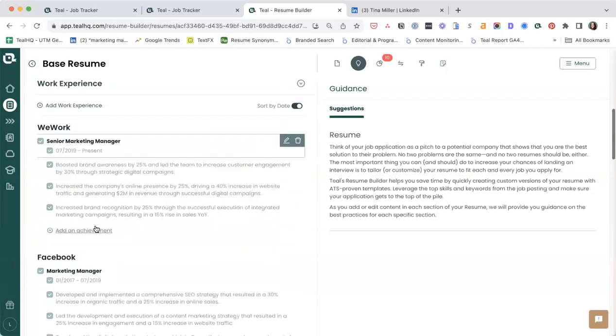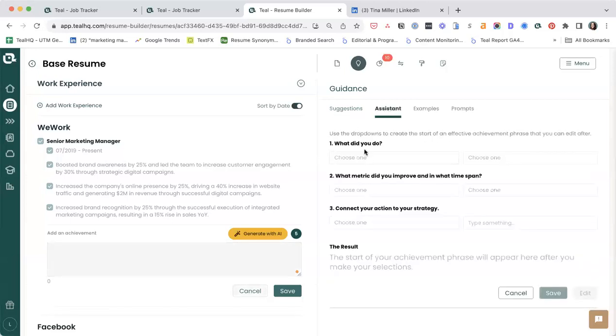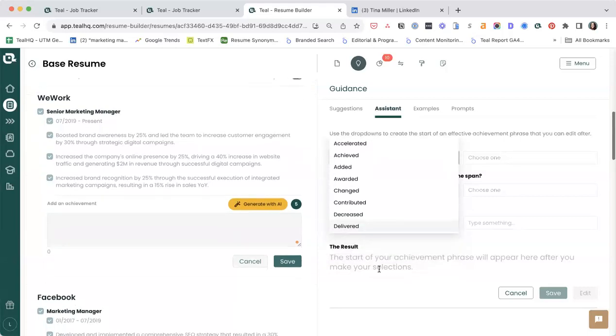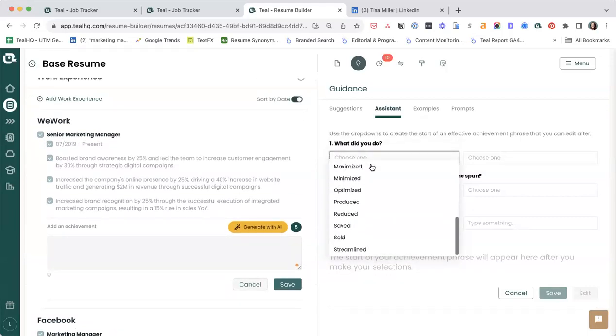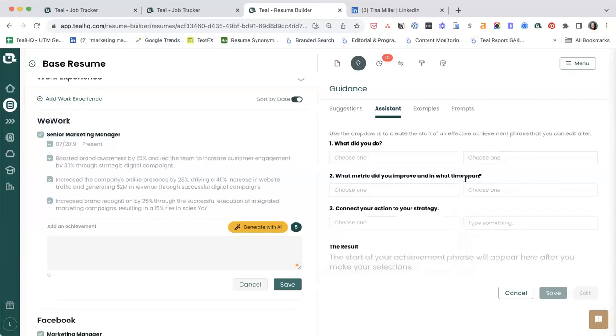One of my favorite parts is when you go to add achievements, the resume builder guidance mode has an achievement assistant tool that's almost like Mad Libs for your career. So you can pick and choose from these action verbs. It walks through, helps you really craft an impactful achievement and helps you think about how your achievements are structured.